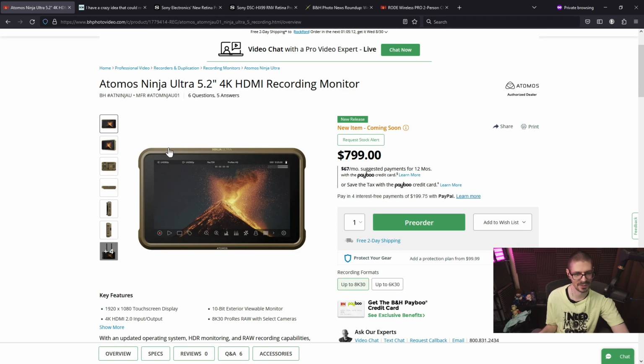In this case, looks like they are releasing 2 new models. The main issue I do have with the Ninja 5 is the fan and the sound from it. It's not bad enough to be bad for the recordings, basically, but it does make noise, and it would be nicer if it were silent or very quiet.